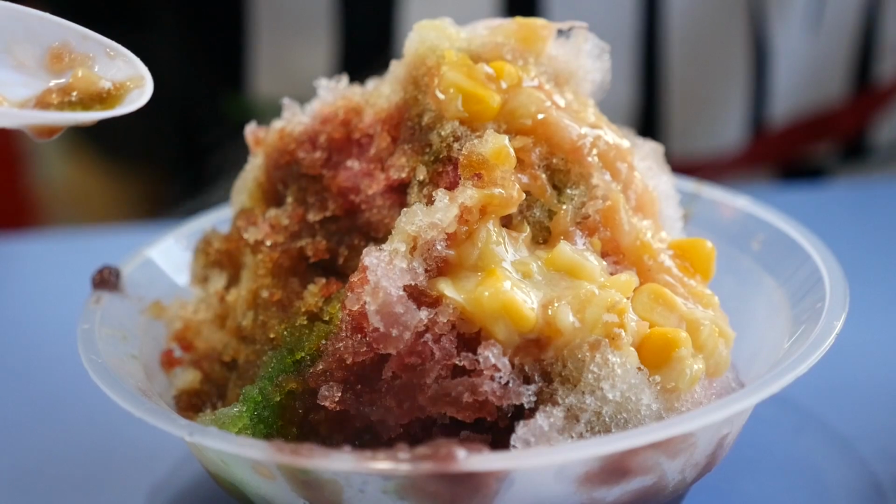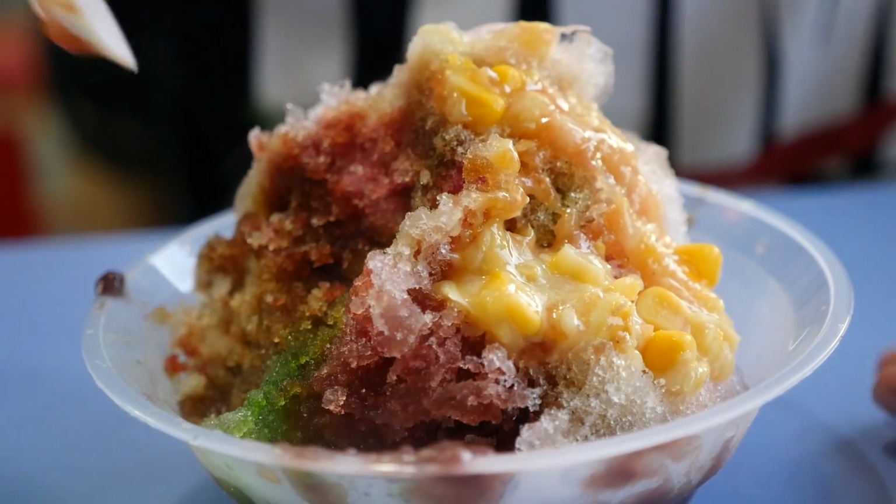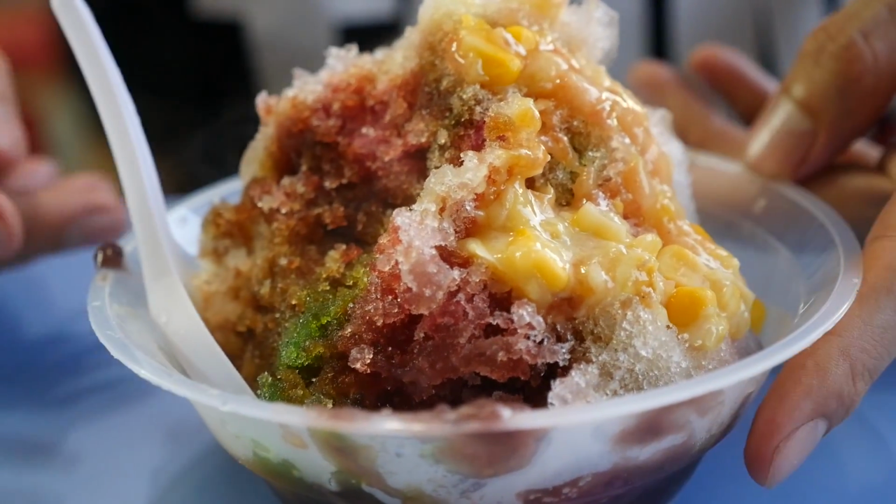Wow. That tastes just like rainbow shave ice in Hawaii. It tastes like all the tropical flavors all mixed up in one, and then with the addition of some cream corn all over the top of it.